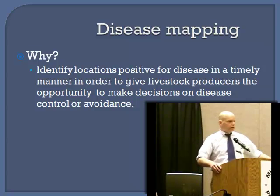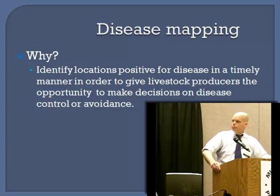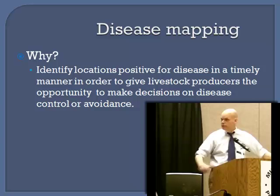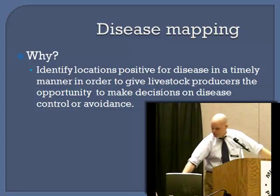And so why do we want to do this? In general, to me, it's pretty straightforward: try to identify locations positive for disease in a timely manner in order to give livestock producers the opportunity to make decisions on disease control or avoidance. And that's, to me, just pretty basic. Try to keep people from doing stupid things that they can avoid.